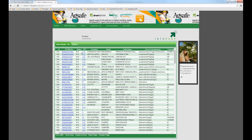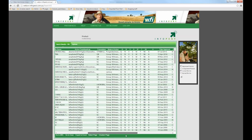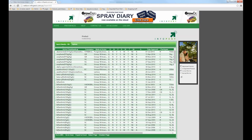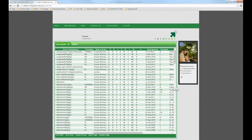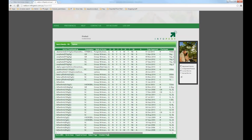Okay, now we've got a lot of information. You've got your company, the brand, the trade name, the active ingredient, and if you scroll over to the right, we'll move so we have active ingredient, you can see the mode of action group, the states that they're registered in, and the pack type. So H stands for home, C stands for commercial, and the CH is both commercial and home. So that is useful information at the outset.